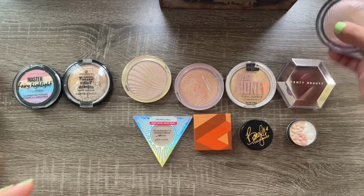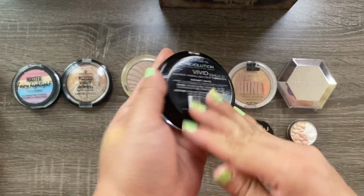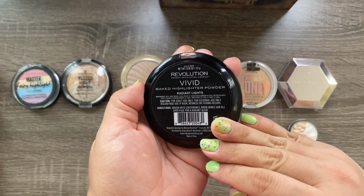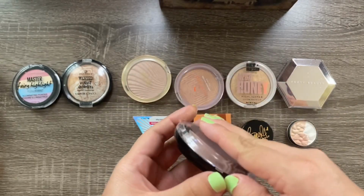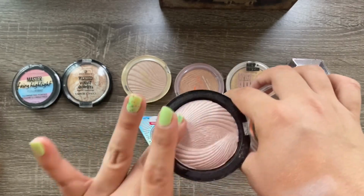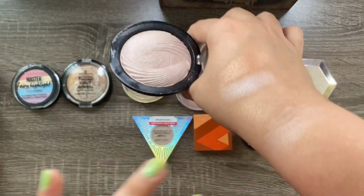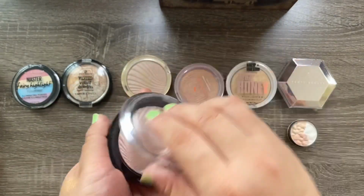Then I have this Revolution Beauty Vivid Baked Highlight, and this is in Radiant Lights. I do love Revolution Beauty, but I haven't used this highlight in a really long time, so I think I am going to pass on it.